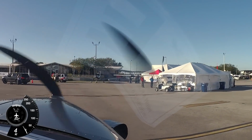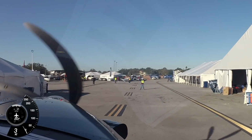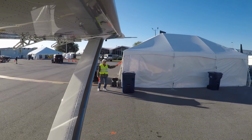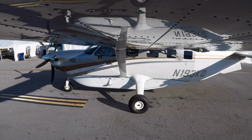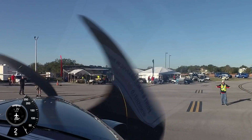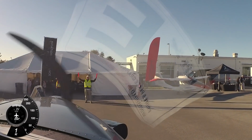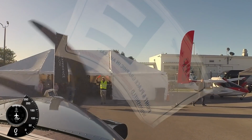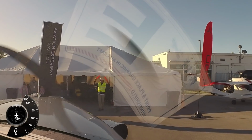Hey, this is pretty cool. I've never taxied an airplane through an event like this before. Are we clearing the right over there? All right. Just got to make sure we don't clip anything. We don't want to wreck this nice flight by taking out a pen. I like this VIP parking thing. This is nice. As soon as he crosses those batons, we're done. Time to go have fun.